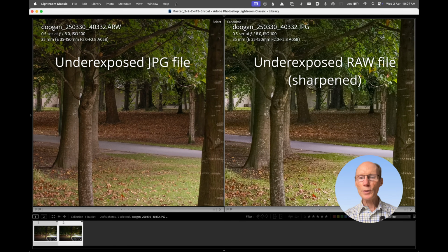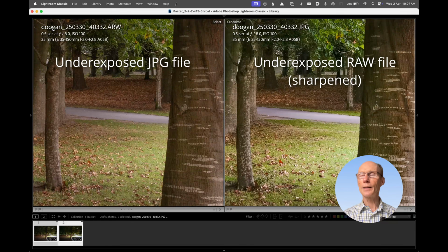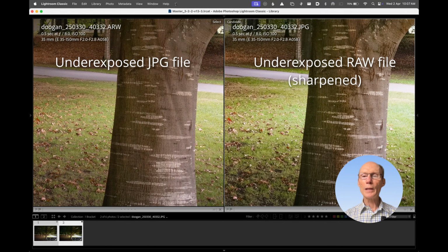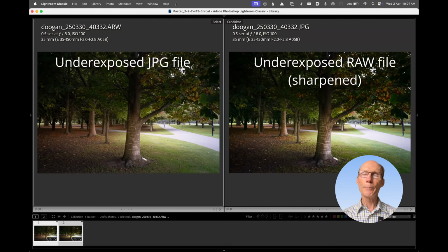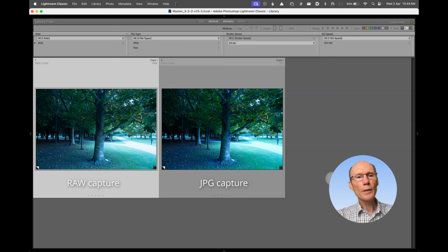As a side note, most image sharpening is best done at the output stage, as how much sharpening is actually appropriate depends on the image size and whether you're outputting to web or print. So rather than repeat these processing steps on the other RAW and JPEG file captures, I'm just going to show you the processed images to show you how they would compare in the final end result.